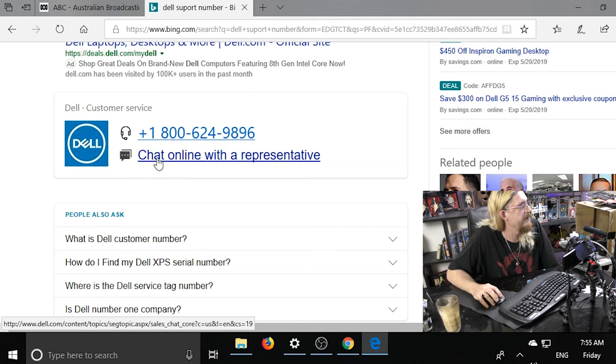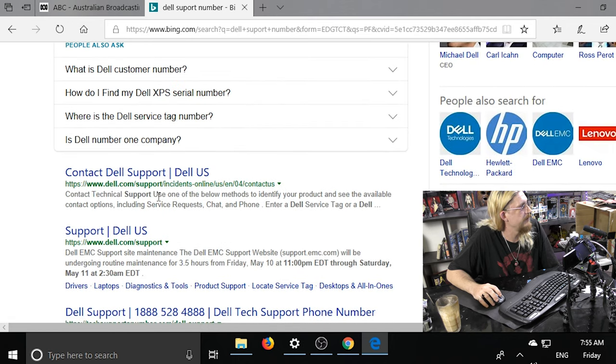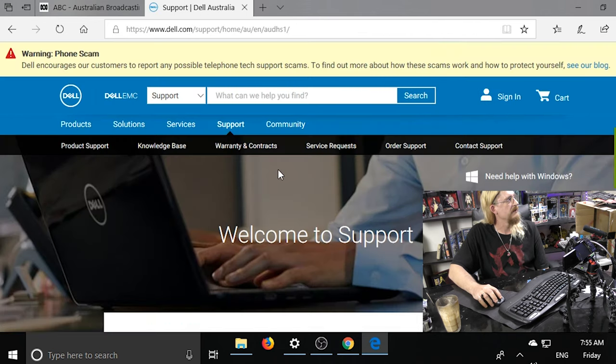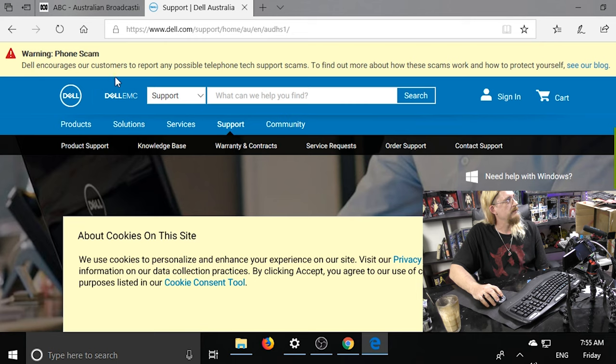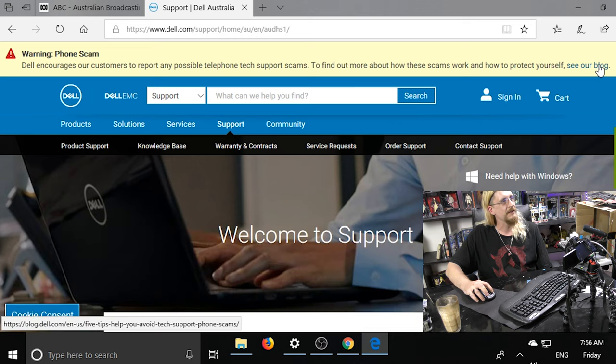So we went down here and found a proper 1-800 number for Dell and a proper Dell support contact us number. So you can go there and find out legitimate things, and they straight up say here as well, at the top of their page today: Dell encourages customers to report any possible phone tech scams, and to find out how this works and how to protect yourself. So this is a really big issue. It's straight up at the top of Dell's website right now. So let's see our blog.